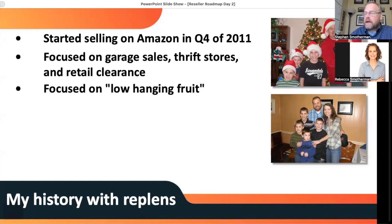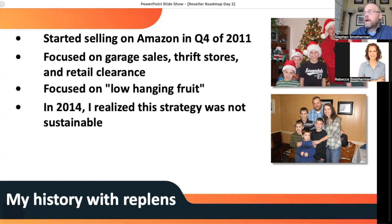In 2013, I married Rebecca. She became an amazing stepmom. You can see my kids are a little bit older in that picture, and our family was growing. In 2014, I realized that this strategy of focusing on clearance items, garage sales and thrift stores was not sustainable. I was not able to grow my business. I was not able to scale my business. I was having to work 70 to 80 hours a week to provide a full-time income on Amazon, and that's not what I wanted to do.